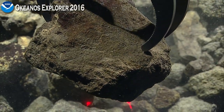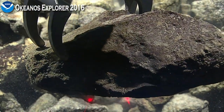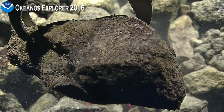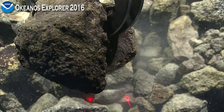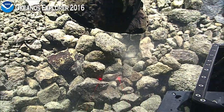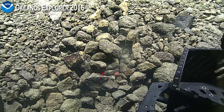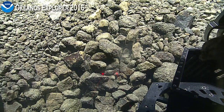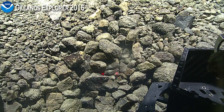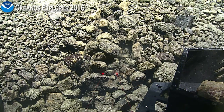Hard to tell. Since this is covered with manganese, it's very difficult to tell exactly what these rocks are. We get a sense when the pilot picks it up: if portions of it crumble, it's likely to be sedimentary. Are you happy with this one? We are indeed happy with this one. Nicely done. Thank you, pilot.